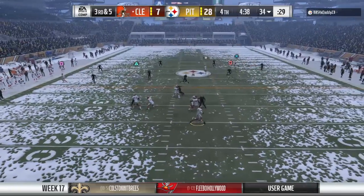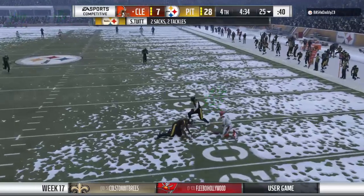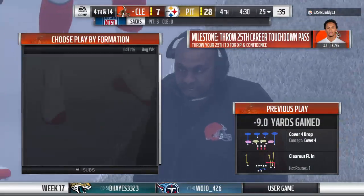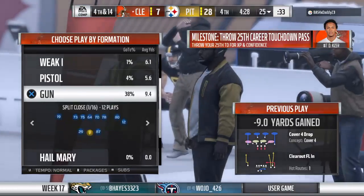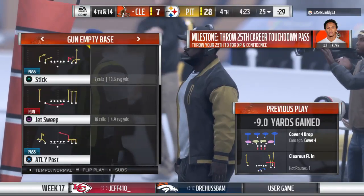Kaiser from the gun on 3rd. Escaping the pressure, and no escaping this time as he'll go down. They got him for a sack. Stephon Tuitt in there to drop him, and his great season continues. 13 sacks for him now on the year.